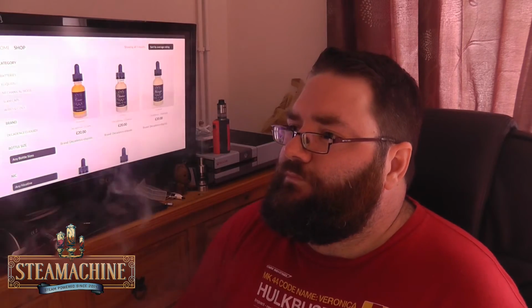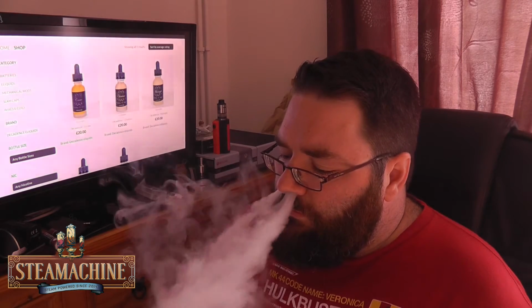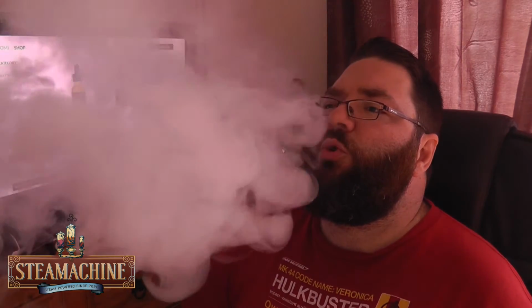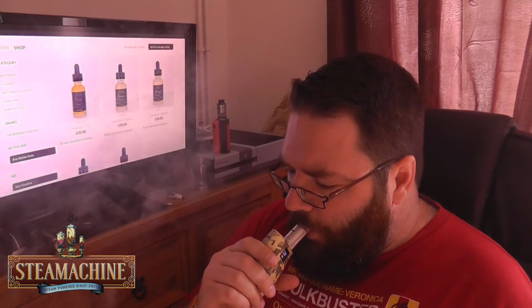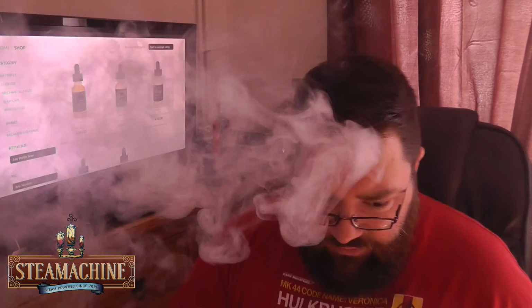Right, definitely getting the pastry, without a doubt. And there's a creaminess to it, a very nice creaminess to it. So we've got the cream, it's quite sweet as well. So that definite pastry, creamy sort of thing. And there's a nutty undertone, which I believe is the amaretto. Oh yeah, that's good. Not bad at all.